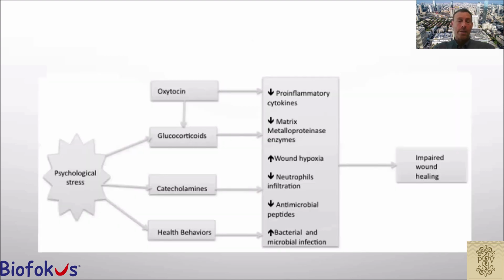And this is a slide that shows a lot of issues that may lead to impaired wound healing, such as psychological stress. So make sure that when we are prescribing exercises following surgery, we consider the physical and psychological stress on the patients and their families, which may lead to impaired wound healing.